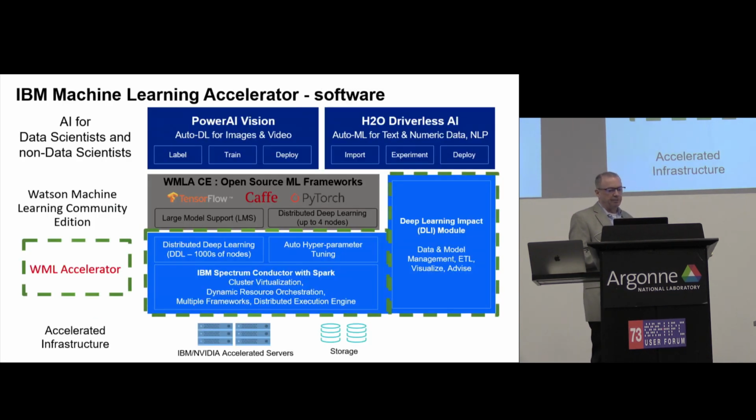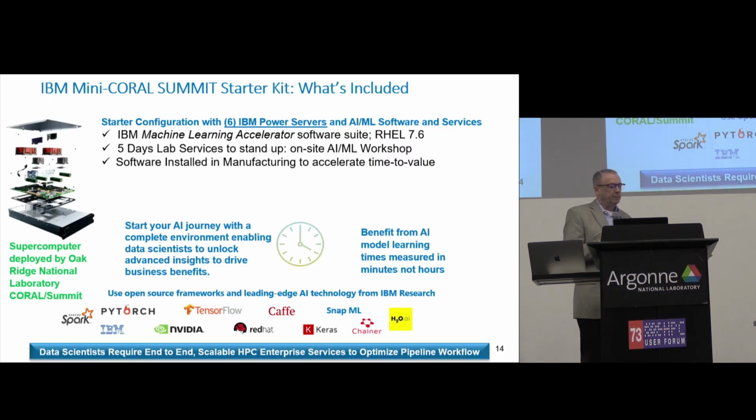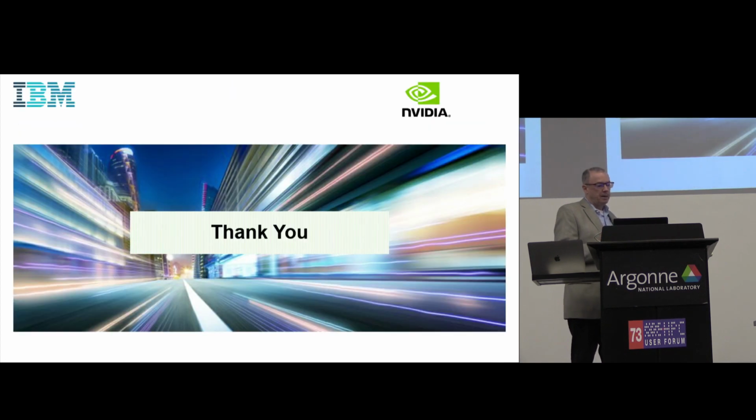How do we make this available? Well, these are all different software products that are part of our machine learning accelerator library, which runs primarily on IBM NVIDIA servers, but also on x86. One way we deliver it is for people who want a kind of ramp-on kit for Summit or Sierra: they could buy a mini CORAL Summit kit from us with the HPC stack and the hardware from IBM and NVIDIA that they use at Summit and Sierra with these training models. We usually deliver this with a workshop.